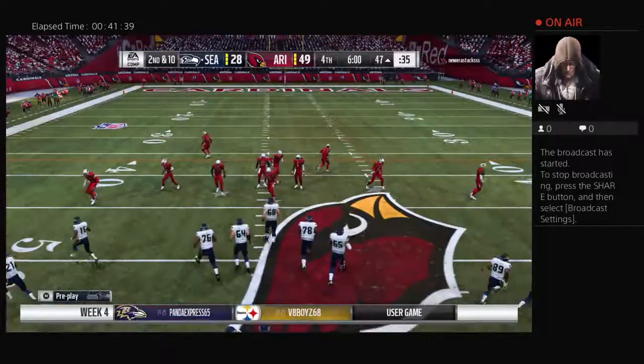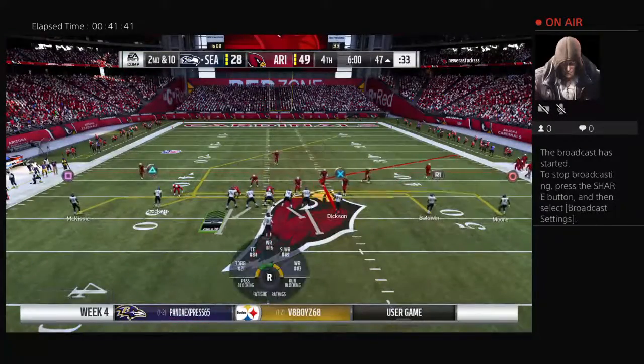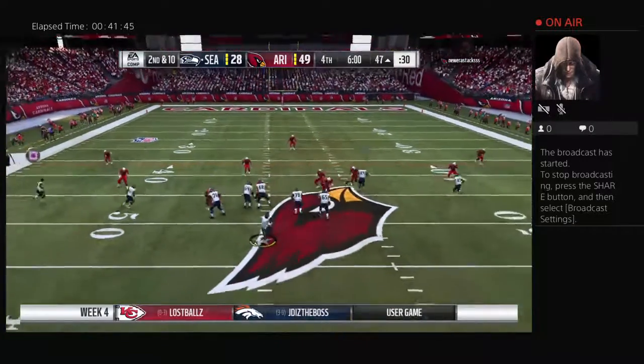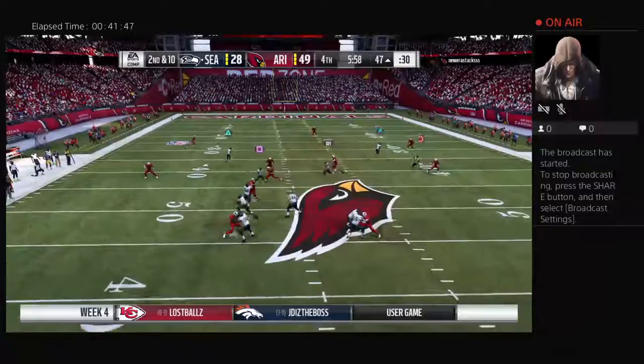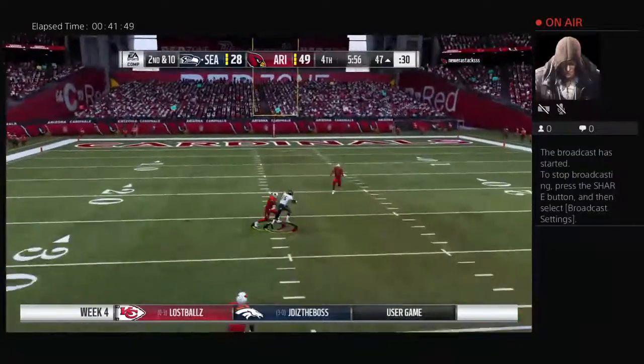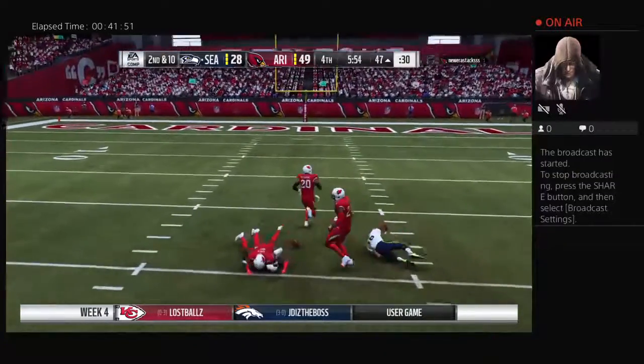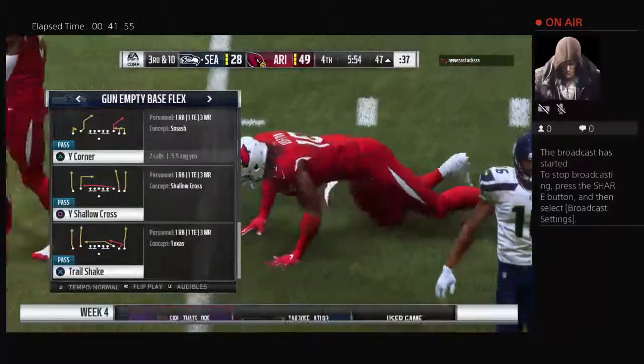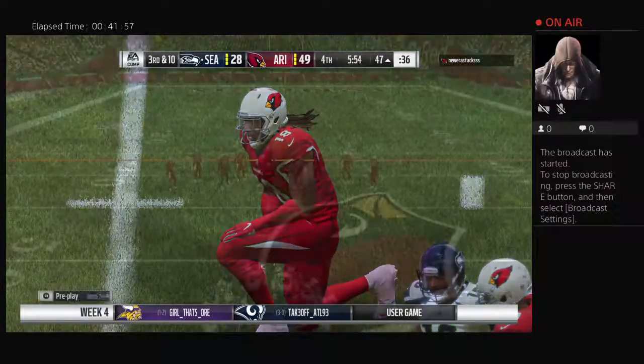An incomplete pass on first down. That leads to a 2nd and 10. To throw again. Wilson dancing to his left. And incomplete there. A nice hit. Jars the ball free and brings up 3rd down.